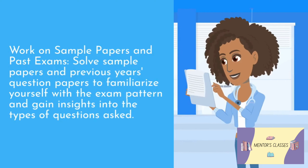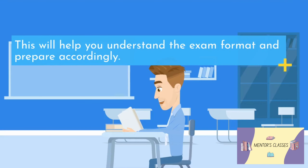Work on sample papers and past exams. Solve sample papers and previous year's question papers to familiarize yourself with the exam pattern and gain insights into the types of questions asked. This will help you understand the exam format and prepare accordingly.